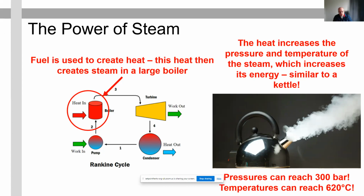I'm not too sure of the age range of the people who are looking at this, but it's very difficult to determine what actually is 300 bar. 300 bar is 300 times the atmospheric pressure that we are sitting in today. That's 3,000 meters down below water. It's very difficult to imagine, even for myself as an engineer, what 300 bar actually is. But one of the amazing things is the temperature of the steam can actually reach 620 degrees. So this is hugely pressured, hugely high temperature, and there's a huge amount of energy in that steam. And that's what we want to do. We want to increase the energy of the steam so that we can use that elsewhere to create electrical energy.